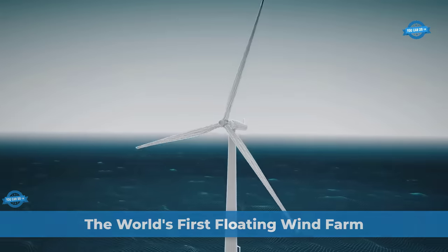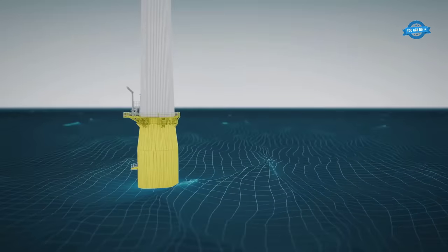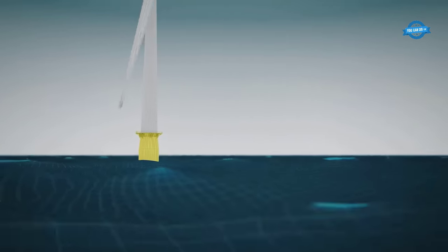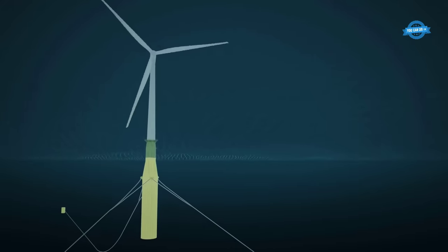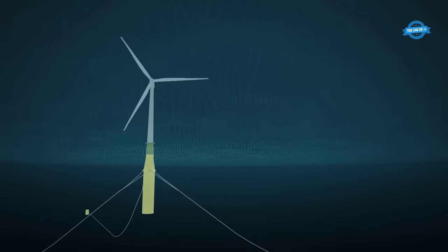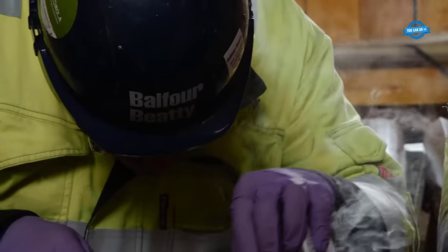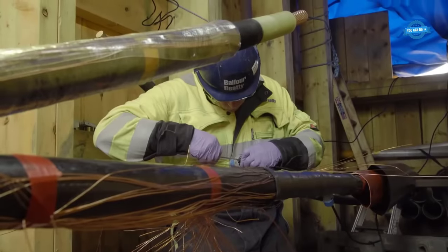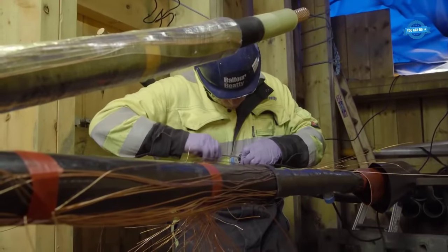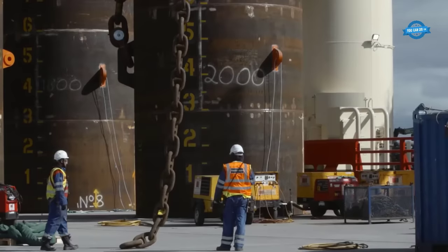Hywind Scotland, the world's first floating wind farm. In the vast expanse off the coast of Scotland, a revolutionary idea has come to life. 16 years after its conception on a simple napkin, the world now witnesses the Hywind Scotland, the world's first floating wind farm. This monumental achievement stands as a testament to human ingenuity and the relentless pursuit of sustainable energy solutions.